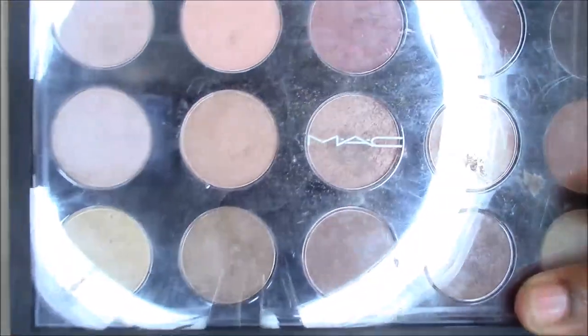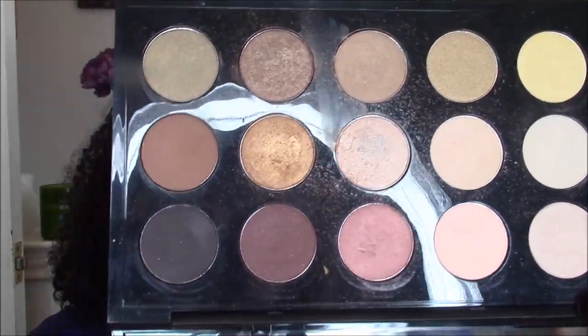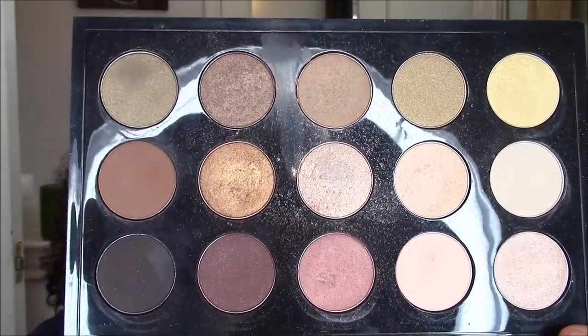And, of course, I've had this palette for... Did I get this last year? Or was it year before last? I don't know. I've had this for over a year, I know. And this is the MAC palette. And my daughters got this for me. They went in together because this thing is expensive. They went in together and they got this for me. And honey, oh my God, I love this palette. Y'all can see I've been using the heck out of this thing. I love it. I just love everything about it. The colors, it has some shimmer, some matte. I love this palette. So, those are three of my favorite palettes.